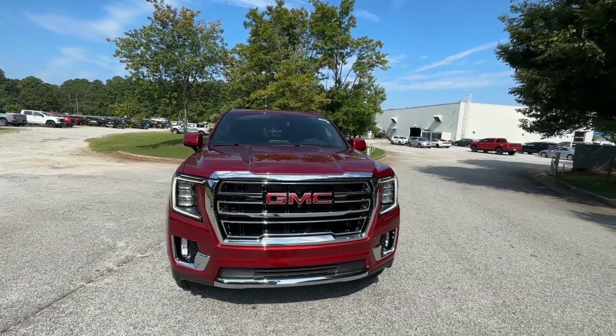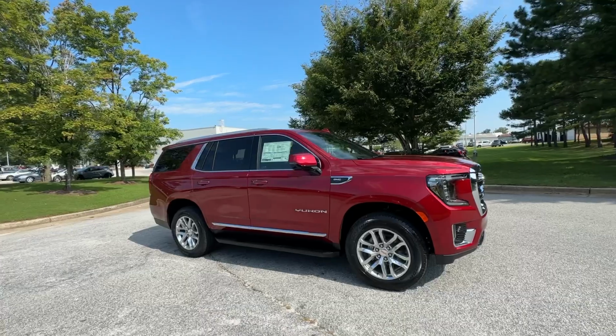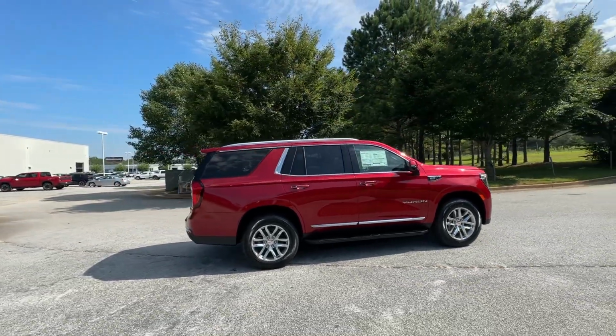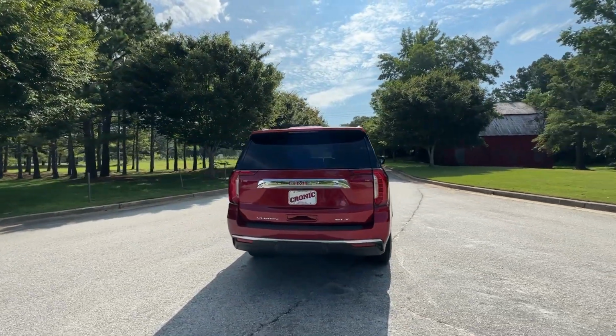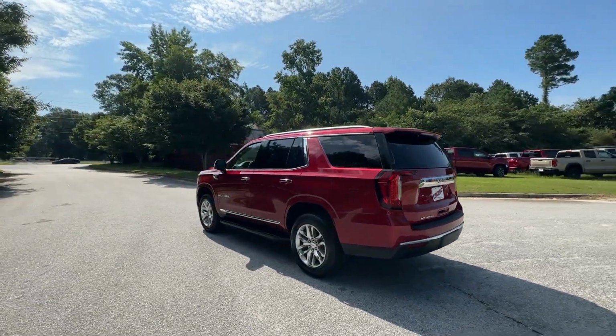Take a moment to check out the 2024 GMC Yukon. This comfortable, capable three-row Yukon delivers spacious luxury and the rugged strength you need for bigger towing jobs. Tech-savvy, secure, and packed with creature comforts, your family will look forward to every excursion in this handsome SUV.